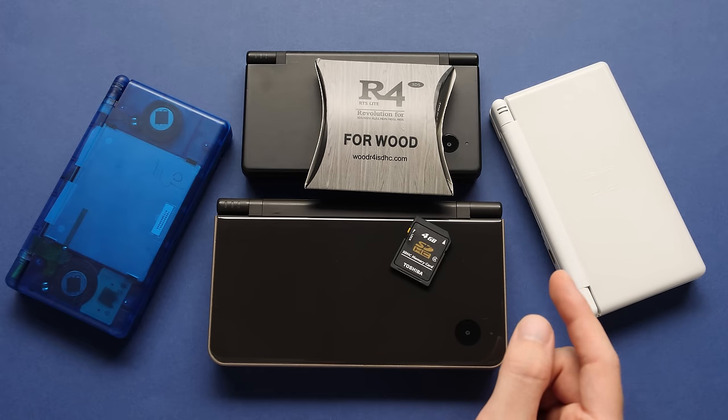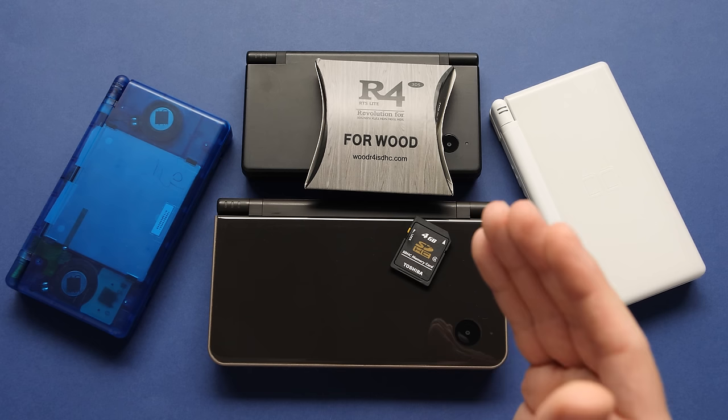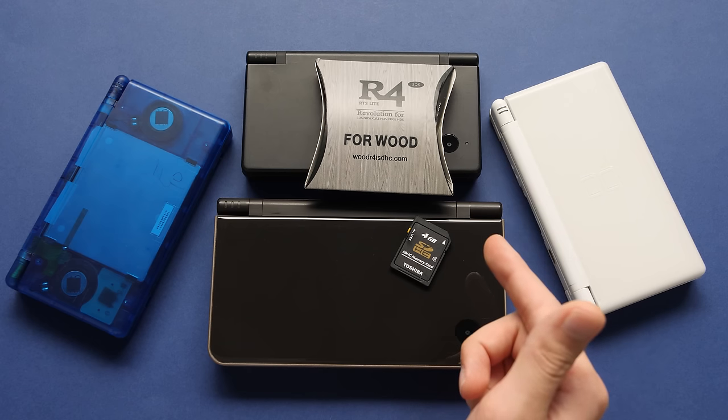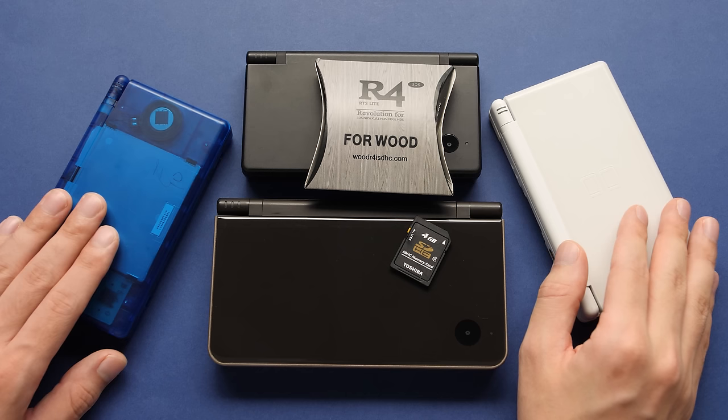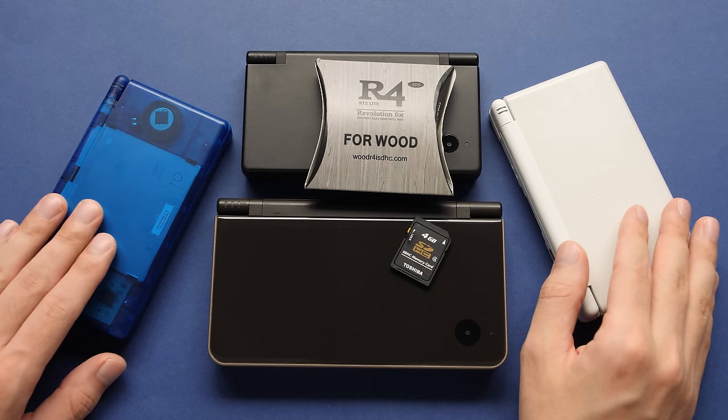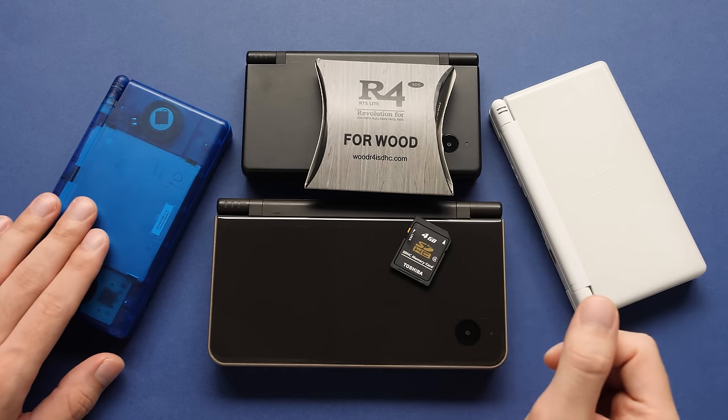You also have the ability to use some exploits to run things like Twilight Menu on a DSi or a DSi XL with the SD card slot. This is something that you cannot do on the DS Lite or the original DS, so for those devices, the R4 card is your only option.